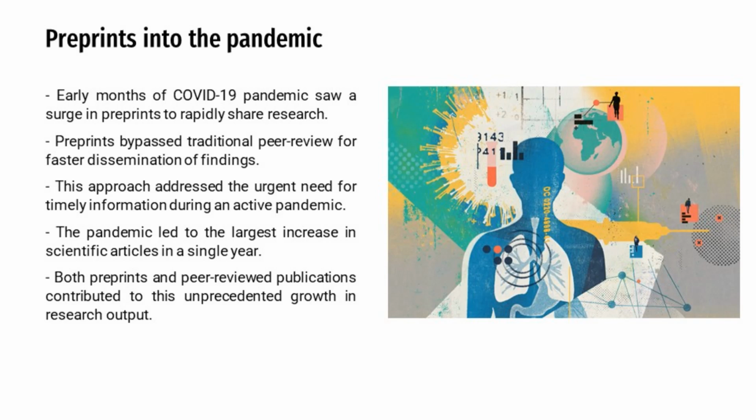During the first months of the COVID-19 pandemic, the urgent need for published research on the disease led to a surge of studies released as preprints, bypassing the traditional peer review and publication process, which was too slow in the context of an ongoing and novel pandemic. The release of COVID-related preprints, along with traditionally published studies, contributed to the largest annual increase in scientific publications.